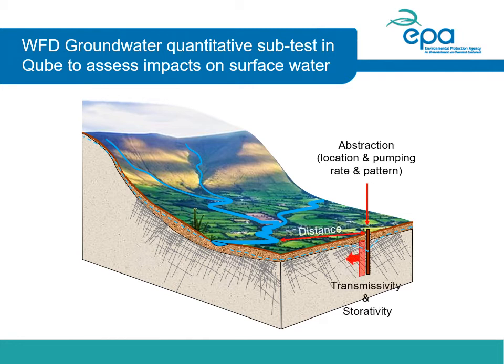We have high level estimates of transmissivity and storativity from the work that the Tobin report with the GSI did on bulk aquifer parameters. And that can all be used to calculate the stream depletion factor. So it basically calculates the amount of water that abstraction from that borehole would lead to the flow in the river being reduced by.